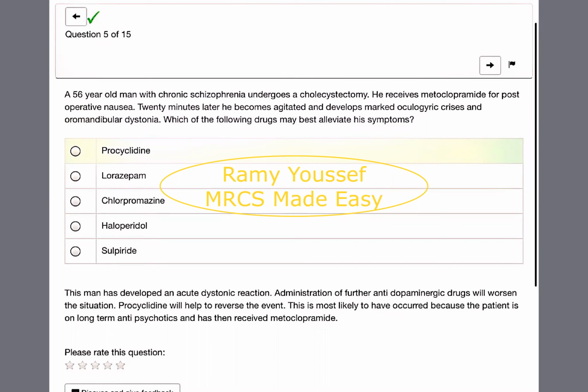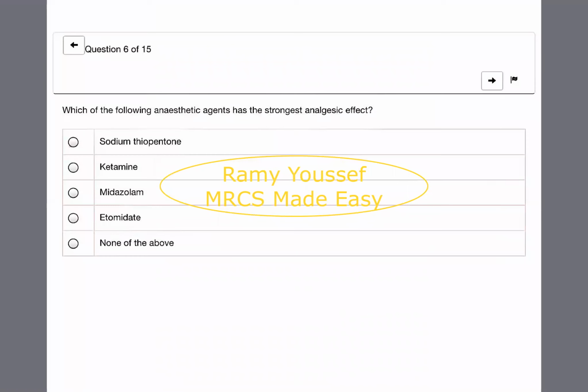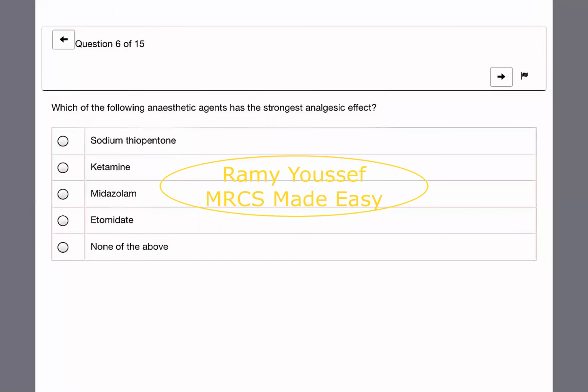Okay, keep it like this. Patient with oculogyric crisis, and you have to reverse his symptoms: you go for procyclidine. Okay, you have many questions for pharma, and it will be more confusing if you go for more details. Next question. And post-operative is mostly pharma, yes.